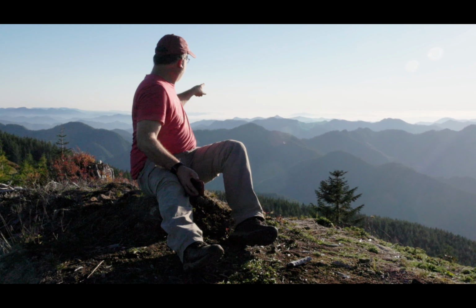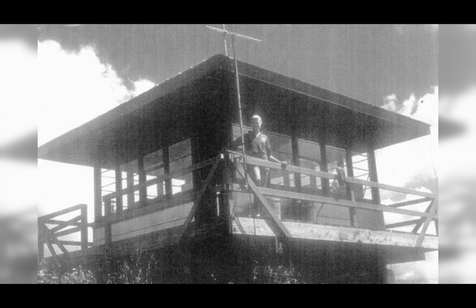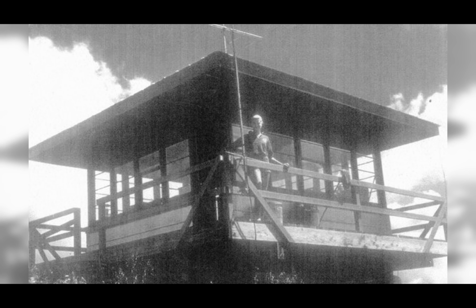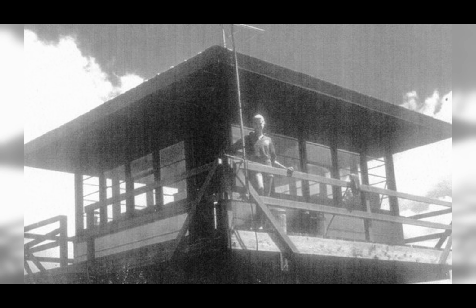That matches up with what we saw in the log for Cedar Butte, which is right over there where we just were an hour or so ago. In 1955, they replaced that lookout with this one. There wasn't a tower, it was just a cabin built on top of the rock. I can understand why. You can actually see forever up here.